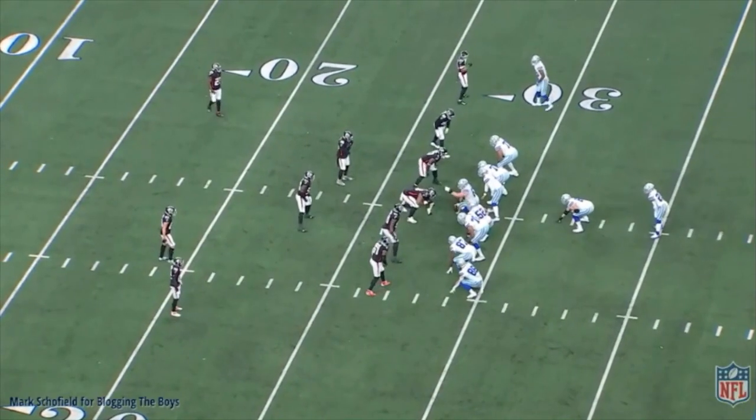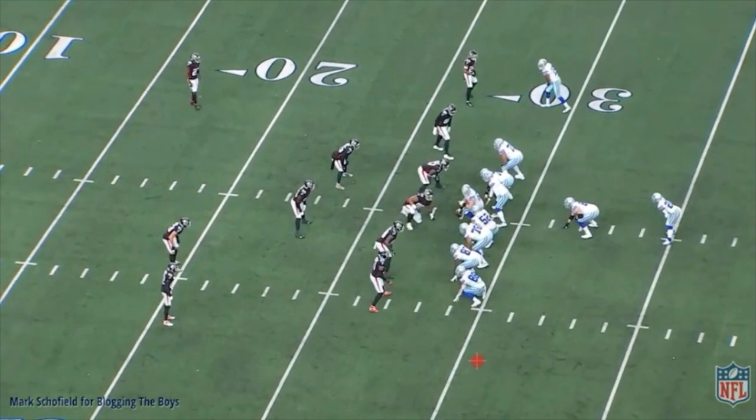2nd and 2 situation. I absolutely love this use of personnel from Kellen Moore. You get the 2 tight ends to the left. Get an offensive lineman in the game on 2nd and 2. But off of play action, you can throw this backside post. Watch the hit and throw from Prescott here. As he's getting into the final step of his drop, you'll see that right arm starting to wind up. He knows he has it.